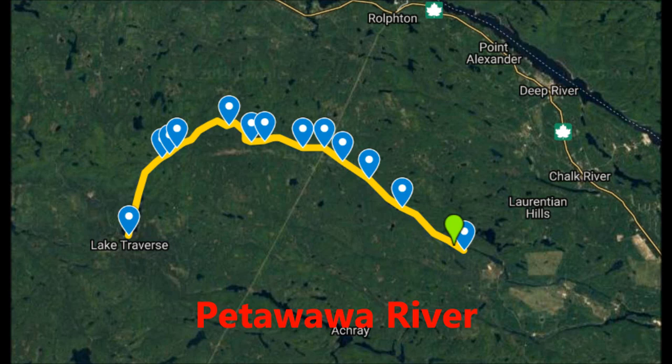So here's a look at our Petawawa canoe trip. About 50 kilometers from Macmanus to Traverse. We took 3 days to do it.